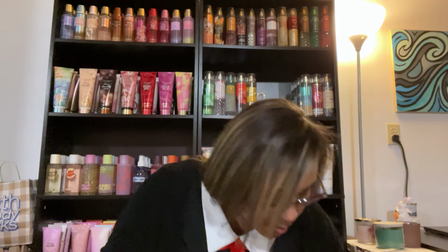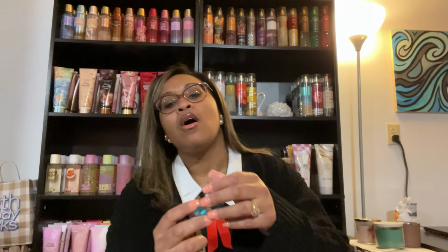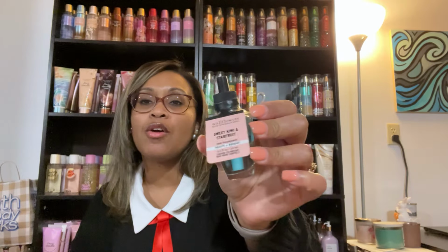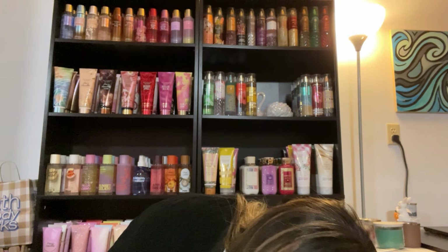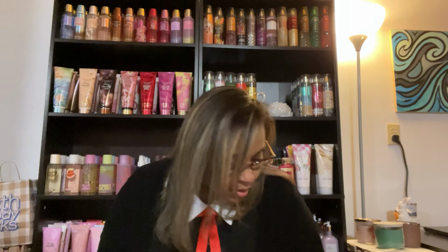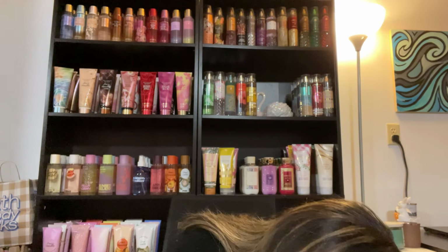So I got the sweet carrot cake. I also got the water lily springs. And I also got the sweet kiwi and star fruit, the Thailand scent. And I got the butterfly. Yes, I had to. So pretty with the purple. And last but not least, I got the coconut piña colada. Yes, that's what I got as far as wallflowers.